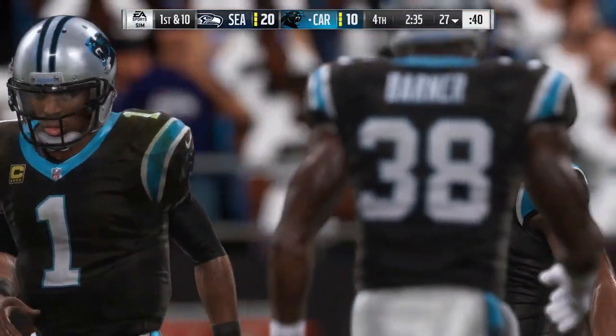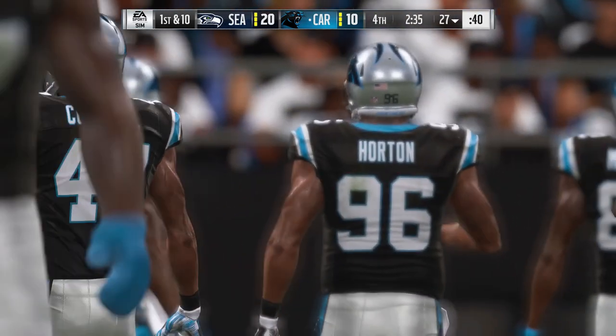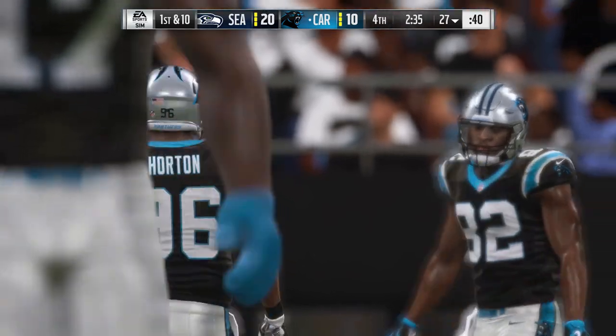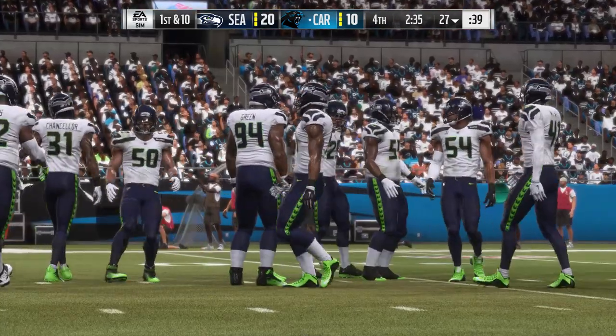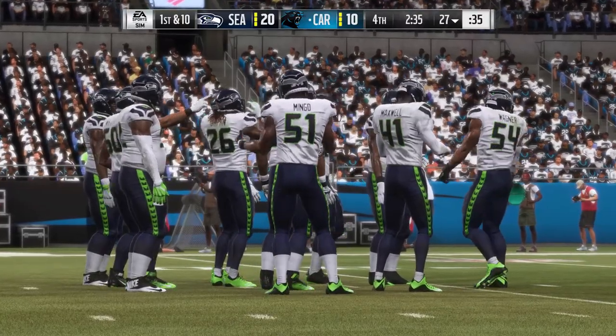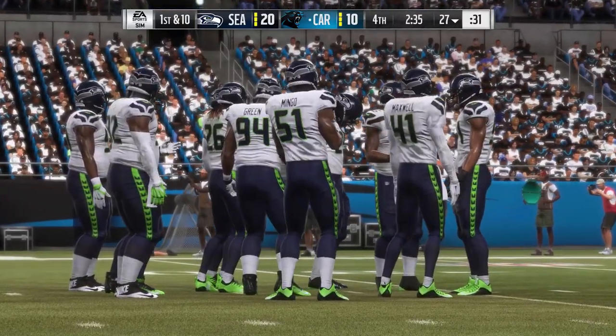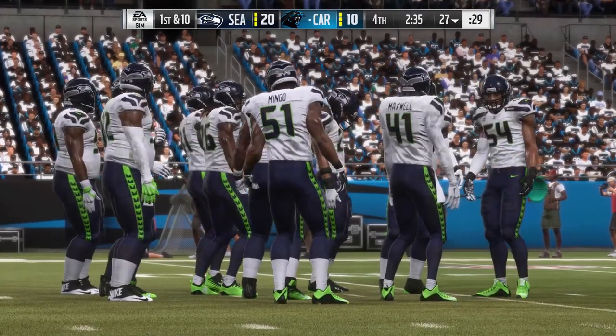And with this deficit, you can't have too many more drives like the last drive where you had to punt it away. You know what I would tell my offense right here? The punter doesn't exist, guys. He doesn't even exist. He's not on the team anymore. I just cut him, all right? So you've got to go out and create some offense for us here and give us some points.